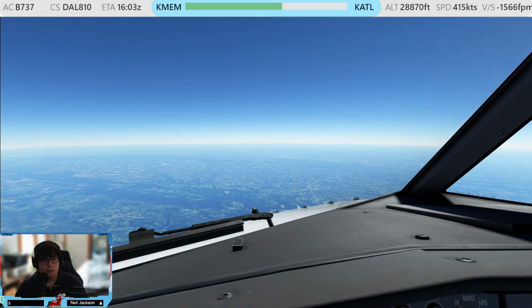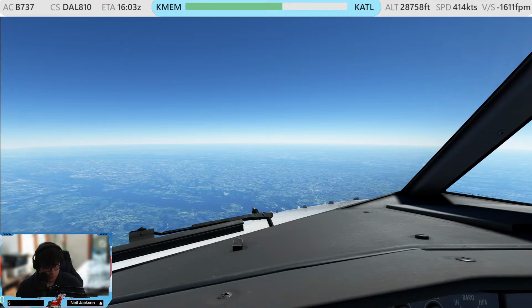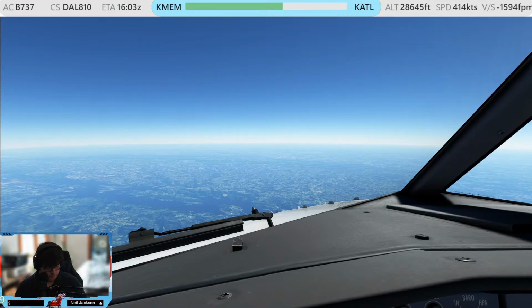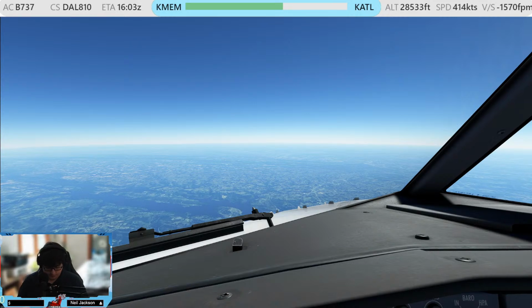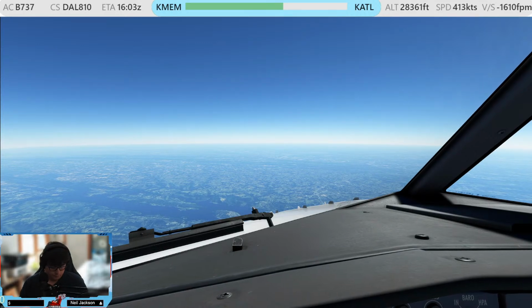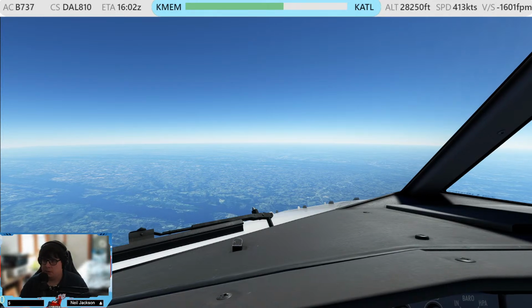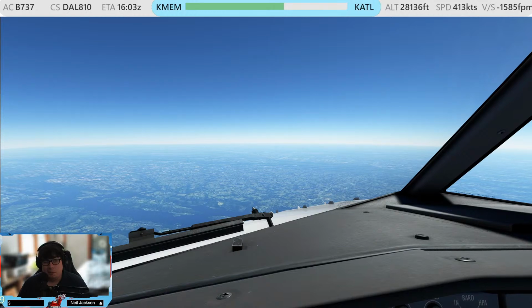Speed is doing good, descending at a rather good pace. Yeah, we're booking across really well. So we should be on the ground in about 15 minutes. Then I think it'll be a 20-minute turnaround.